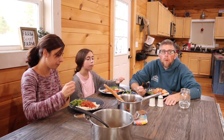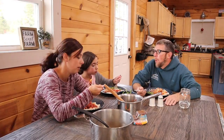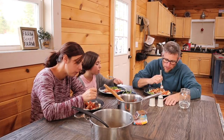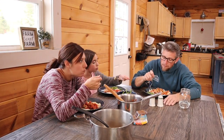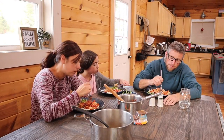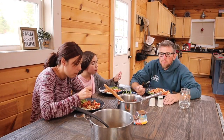Who doesn't love meatballs? This has got to be one of my favorite meals. Remember growing up as a kid, I always looked forward to when my mom made homemade meatballs. Oh, so good. It's even better when you can put a bag of them in the freezer. So whenever you need a quick meal or a lunch, they're right there. You just grab them and go. Well, you got to warm them up still, but you don't have to make them from scratch.